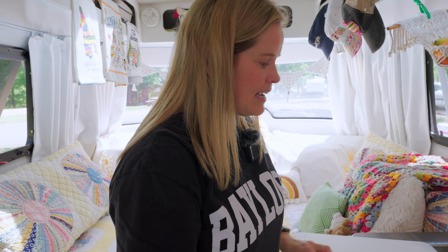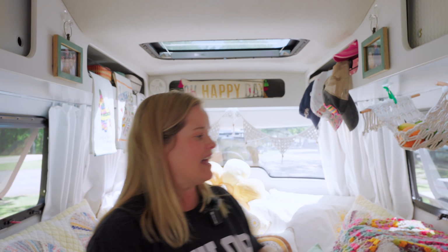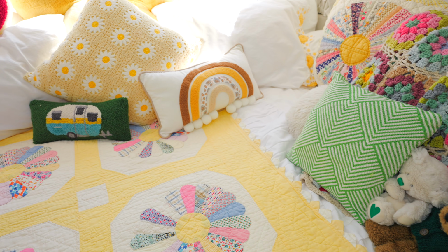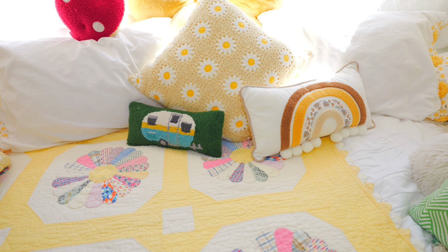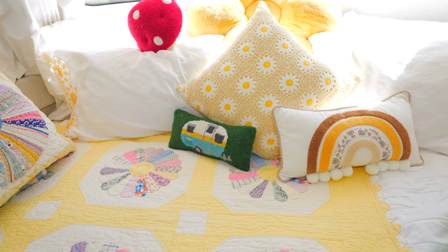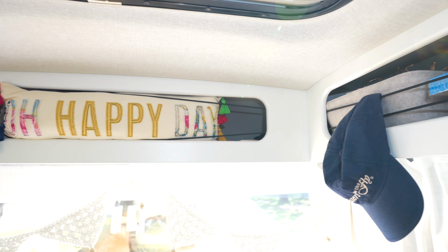This is my sink. Oops, sorry, it's dirty. And then more storage up here, and then the bed. It's a true queen size mattress with just a rounded edge on each side that fits up against the nest. The nest did come with an option for a dinette, which you could make into a bed, but we chose the full bed instead, so we would have a comfortable mattress. And then there's storage underneath there and storage all around the top.